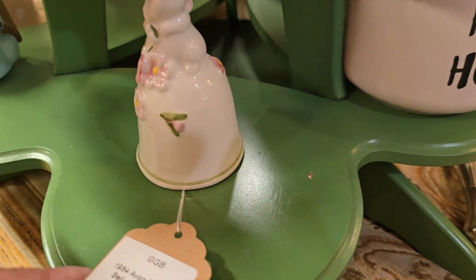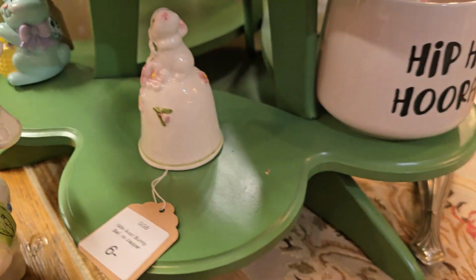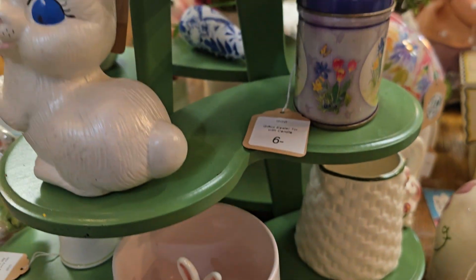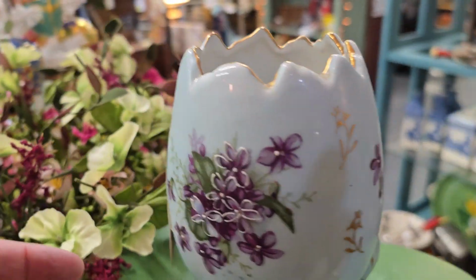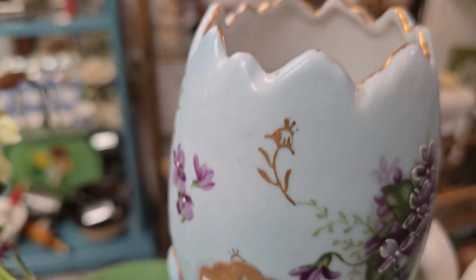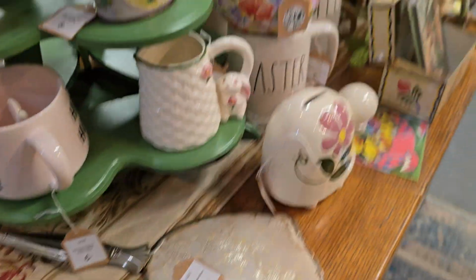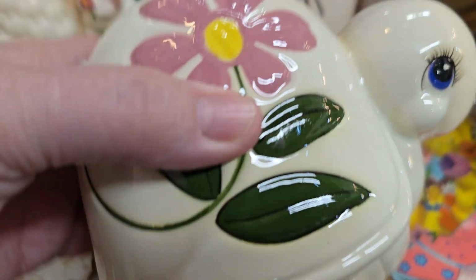Little bell, no clapper, $4.80. So that's nice. You don't have to listen to it at least. Hip hop hooray. And there's a bunny in the cup that lives there. And that one's $4.80. We have the decorative egg candy, the half egg, cracked egg, 6 inches. That one is $12, has violets on it. A little vanity mirror for $8. Cute little turtle bank. You don't see that every day, $8.